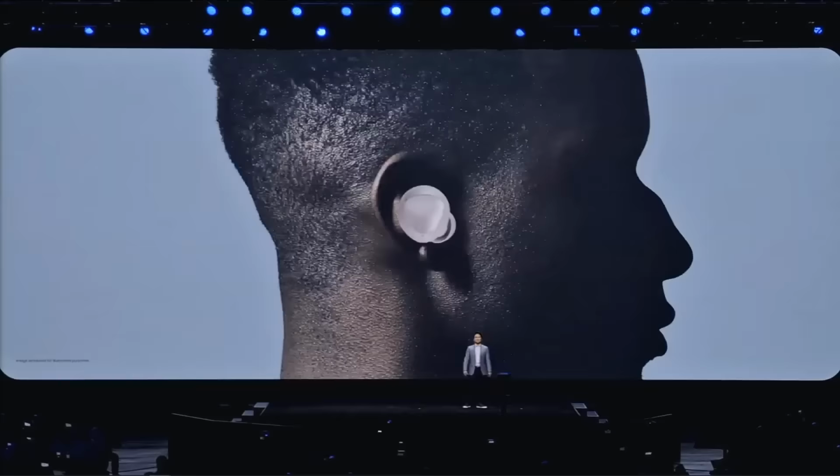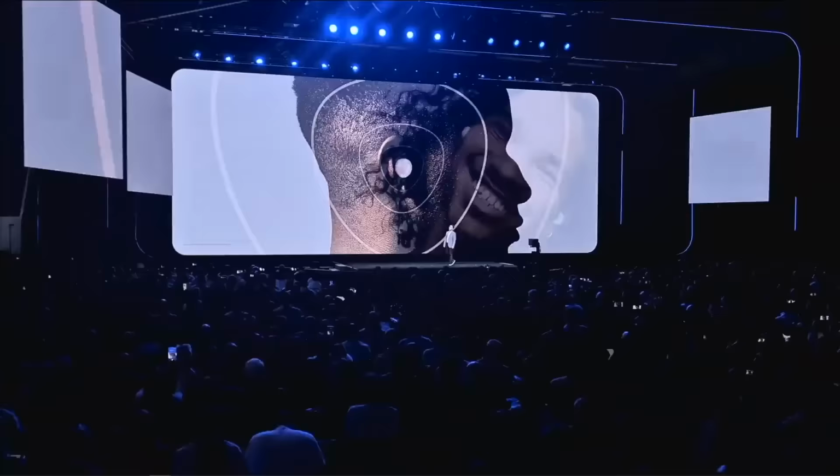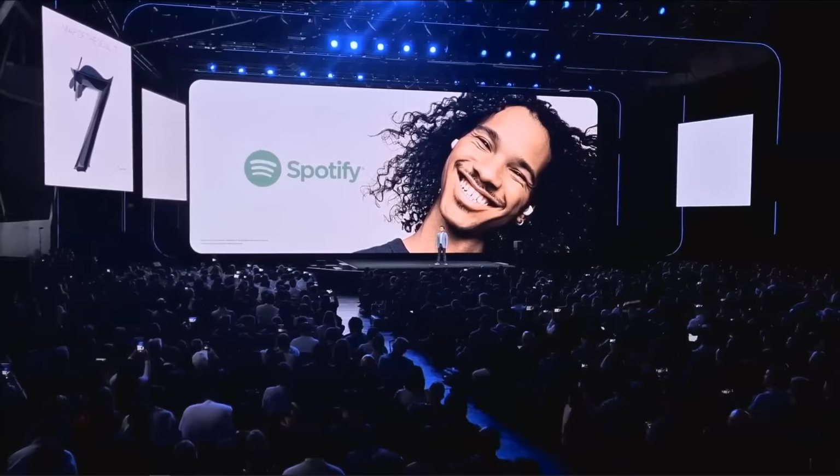And that's not all. Thanks to our partnership with Spotify, with one simple long press on the side of your buds, you get recommended songs based on your music history. So you can create that magical moment when you hear a new band for the first time.